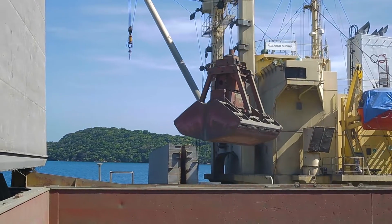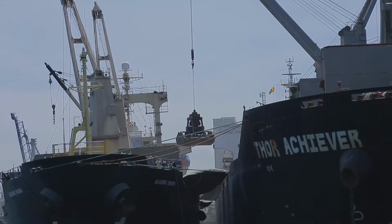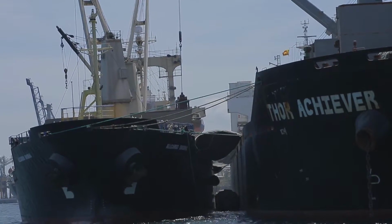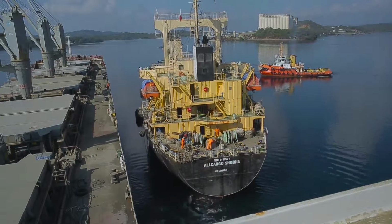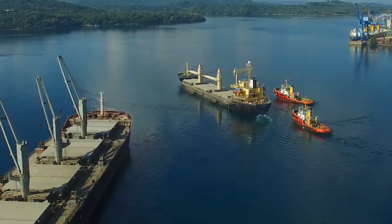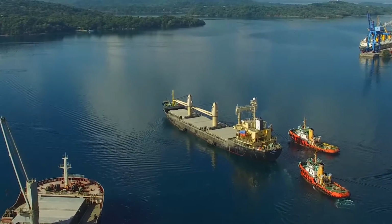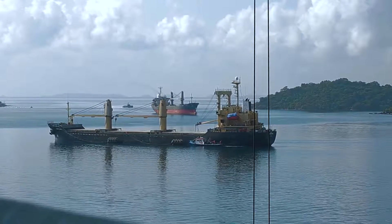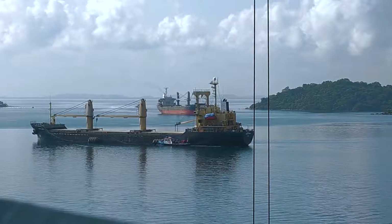Once the large vessels arrive at Trincomalee, the requirement of the Galle plant is unloaded to small ships at midstream inside the port and transferred to Galle. Two small vessels take turns and transport clinker from the Trincomalee port to the Galle port.